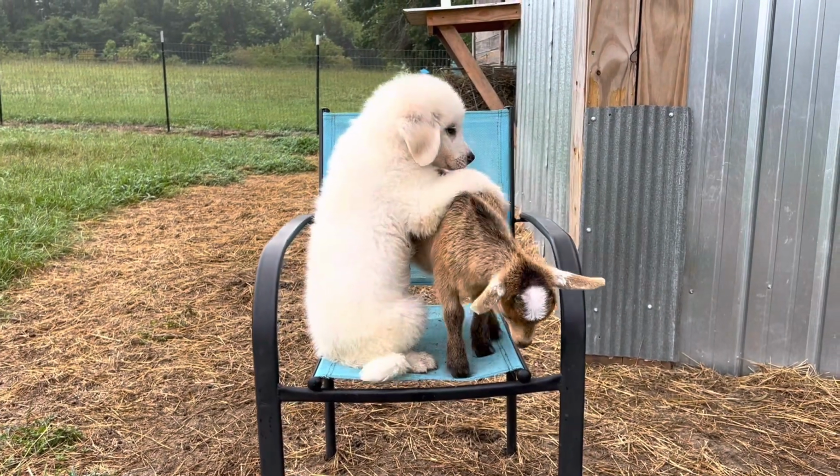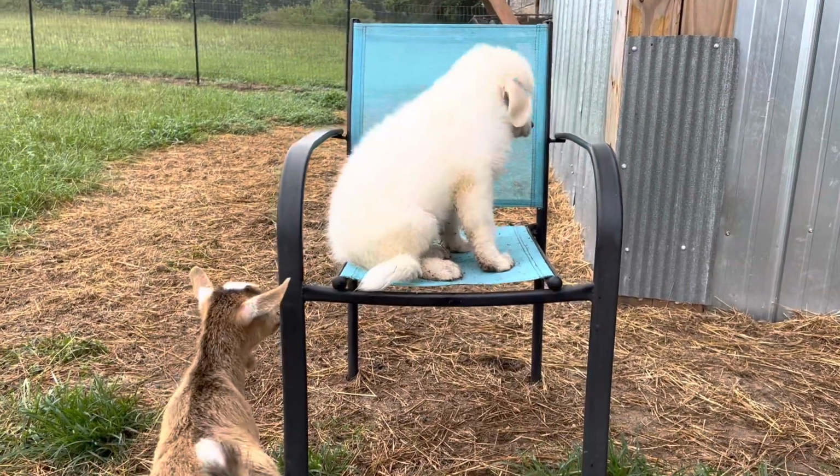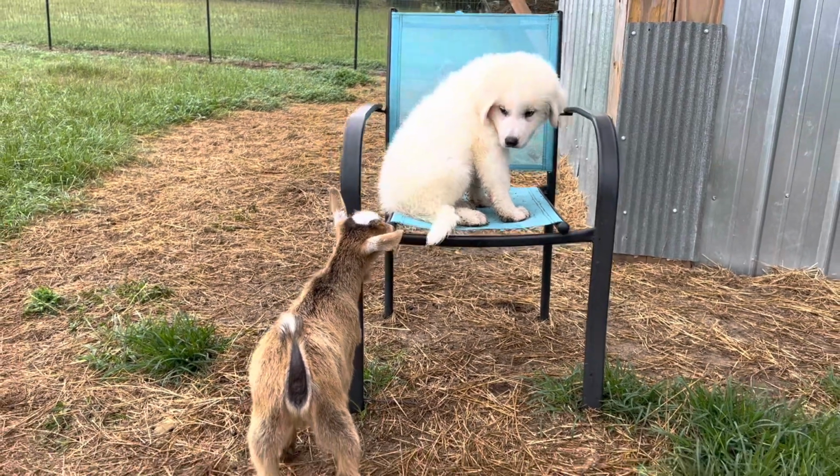We've been putting Clyde in there for part of the day and just leaving him out there by the goats, letting him get used to the goats and letting the goats get used to him. And I've taken Clyde inside the goat pen a few times and let him be around the baby goats. And him and Pixie like each other. Last night was the first night Clyde spent the night in the kennel by the goats and not on the porch, and he did great. He was super happy to see me this morning, and he did really well.